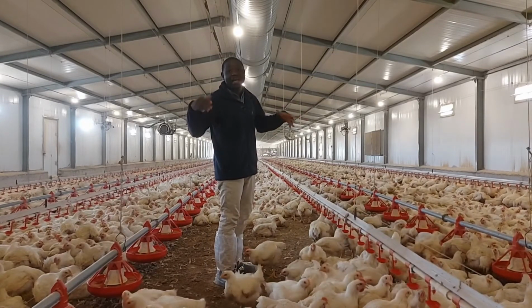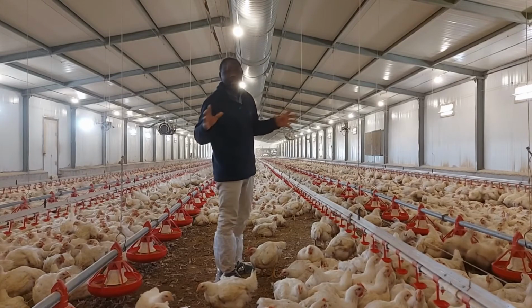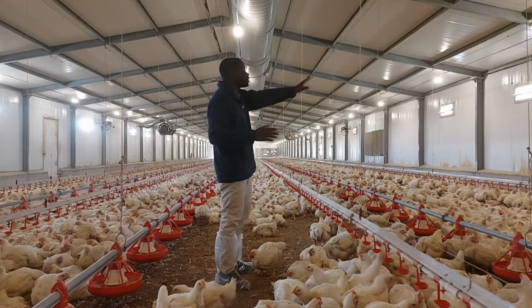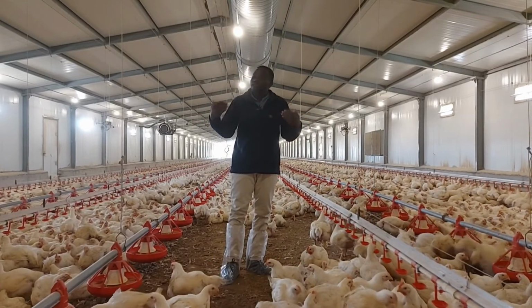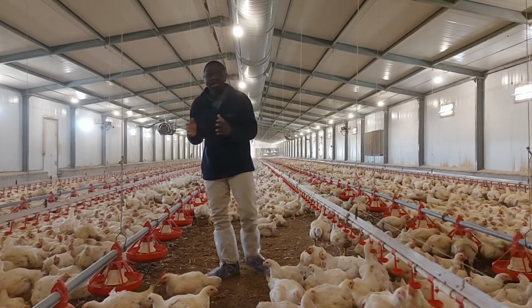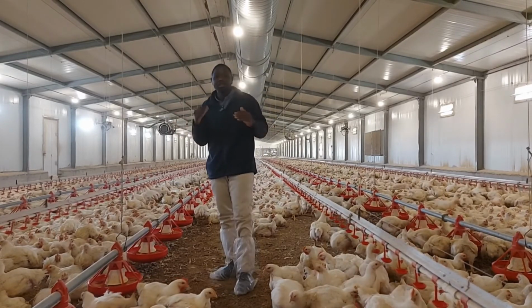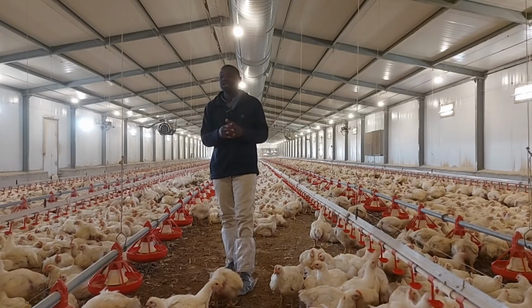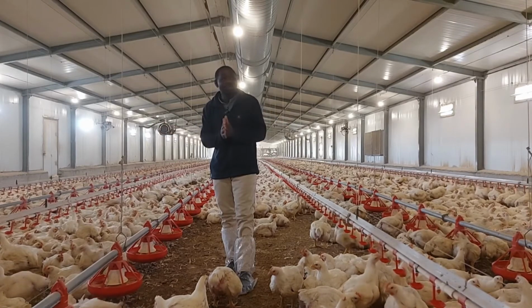This band and every other band on my farm is environment controlled. Okay? We have the inlets for ventilation, and this ventilation varies according to their age. And now the fans are over there to cool the bands so that I can manage the temperatures properly according to their age. So as they get older, they don't need high temperatures.